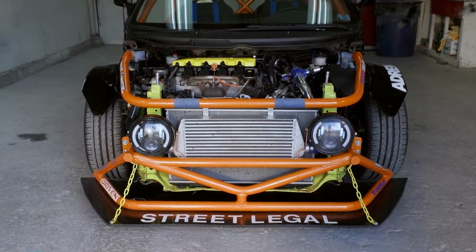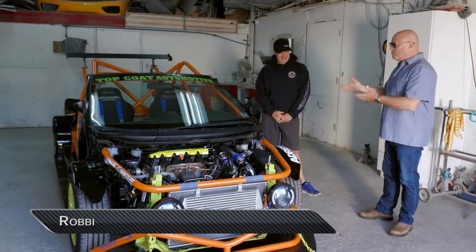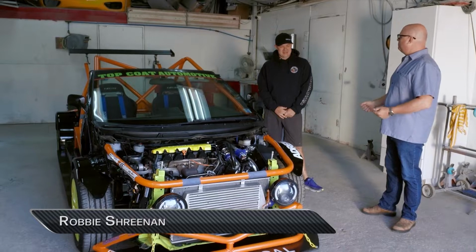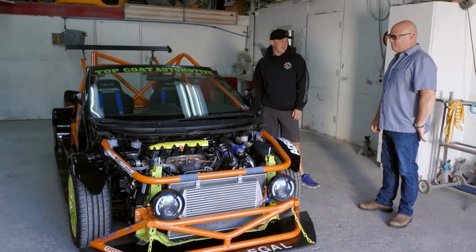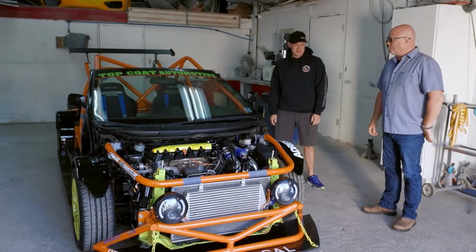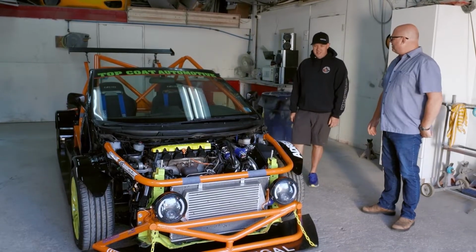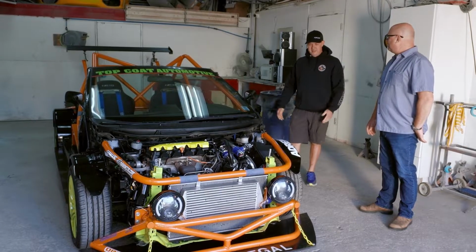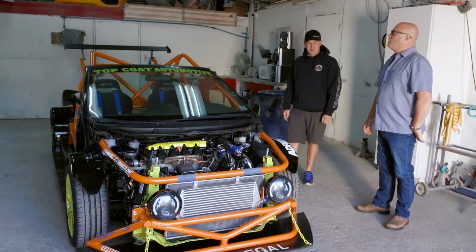When I take a look at this, I say, I have no idea what this is. Robbie, tell me about this car. Where did this idea come from? I just saw a picture on Instagram. Somebody in the U.S. did something similar, and I liked the look of it. So what is it? It's originally a 2010 Honda Civic, two-door, and it still is registered as a modified 2010 Honda Civic.